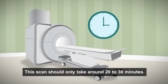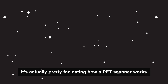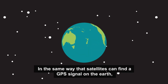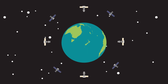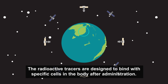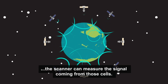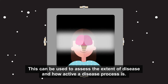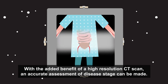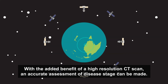This scan should only take around 20 to 30 minutes. It's actually pretty fascinating how a PET scanner works. In the same way that satellites can find a GPS signal on the Earth, the scanner can find the signal from a radioactive tracer. The radioactive tracers are designed to bind with specific cells in the body after administration. Once bound to the target cell, the scanner can measure the signal coming from those cells. This can be used to assess the extent of disease and how active a disease process is. With the added benefit of a high-resolution CT scan, an accurate assessment of disease stage can be made.